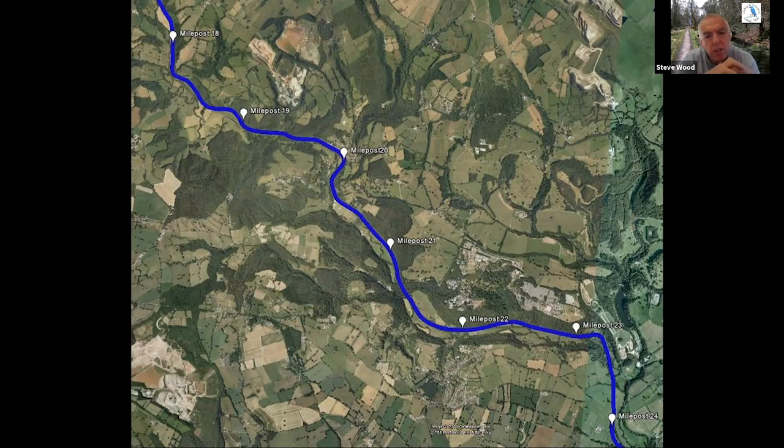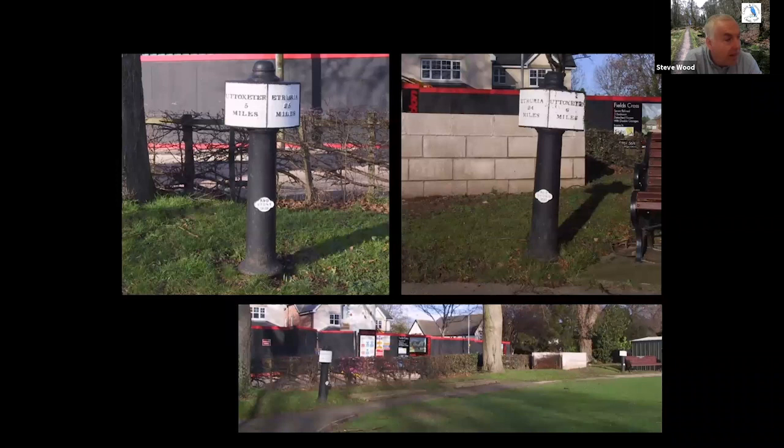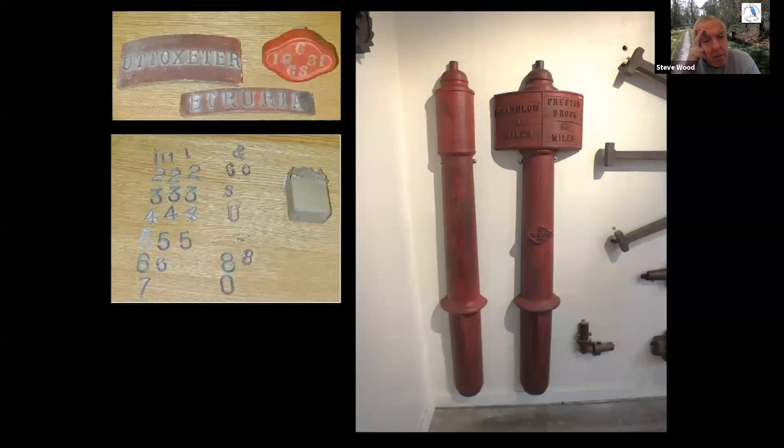Now, in the course of researching this project, we discovered that actually two of the other mileposts still existed. They were beside the bowling green in Denston, but we took a decision that we weren't going to ask for them back. That didn't seem like a good idea. But what did seem like a good idea was speaking to the National Waterways Museum about the milepost pattern that was on their wall. This was the milepost pattern that was used. It was made in the 1970s for putting the posts back on the Trent and Mersey Canal. It was reused for putting the posts back on the Caldon Canal in the 1980s. And since then, it's sat in the National Waterways Museum.